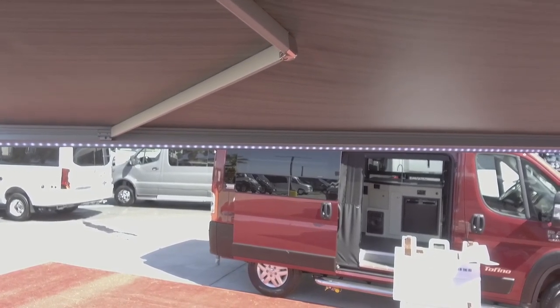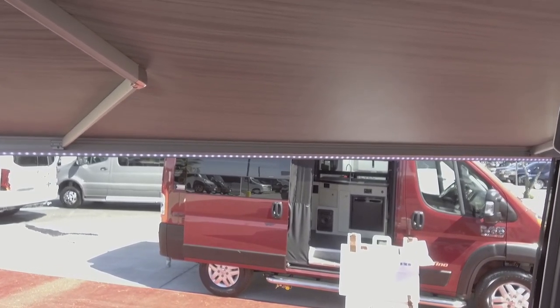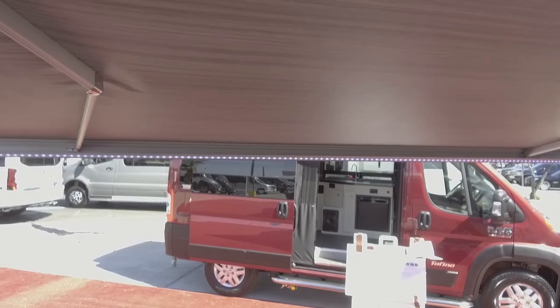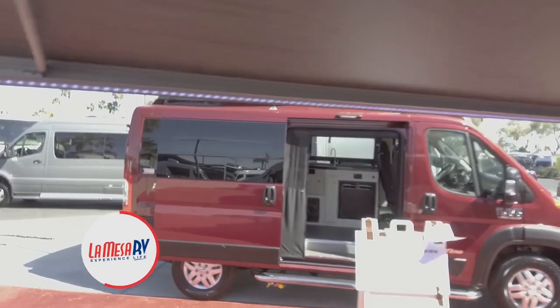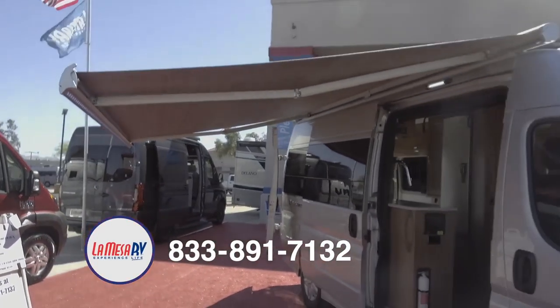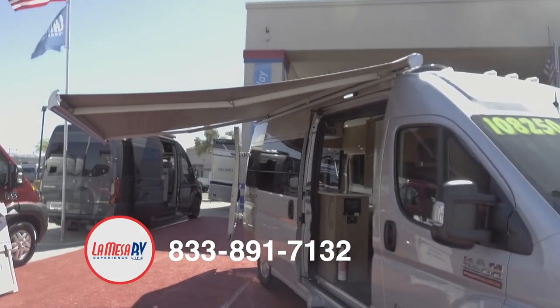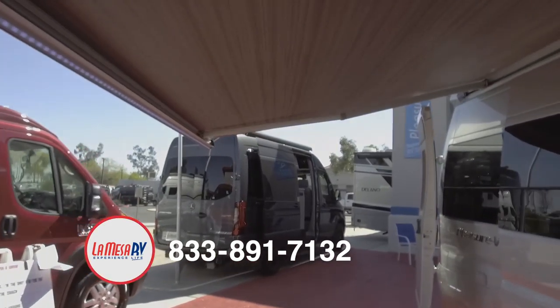So, pulling that out, you also have motion sensor on the awning as well. So if I'm going to go over here and show you how big that awning is, plenty of sun coverage. Again, armless, so you won't be tripping over some arms on the floor.